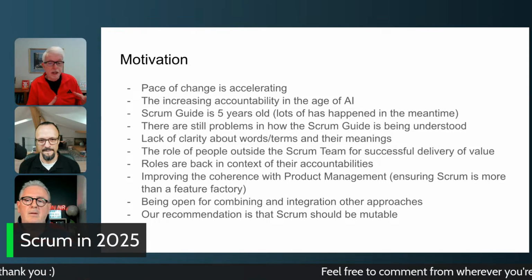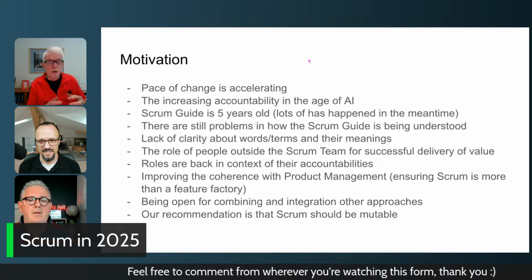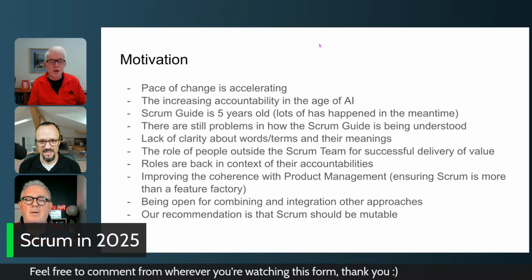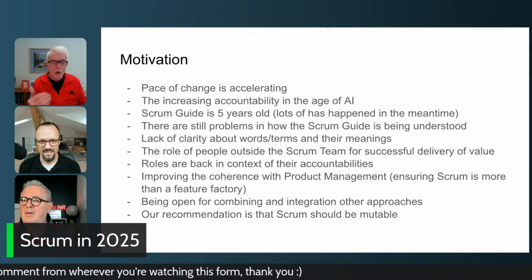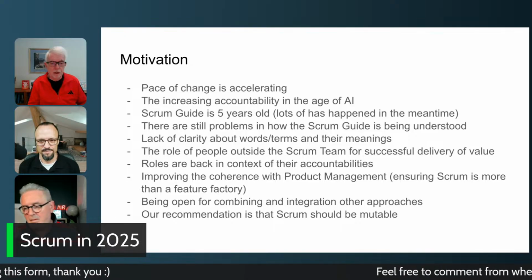So the Scrum Guide is 5 years old, but a lot of things have happened. And people are asking me, are there going to be updates? And there are constant questions. So people need more information to better understand the Scrum Guide.